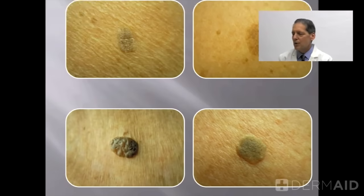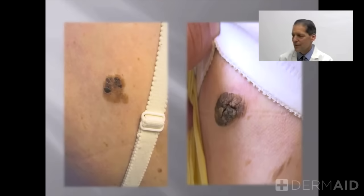Here you see 4 clinical images, 4 photographs of what seborrheic keratoses may typically look like. Again, you can see they range in size from tan to lighter brown to darker brown. It almost looks as if you could pick the edge up with your fingernail and peel it off.